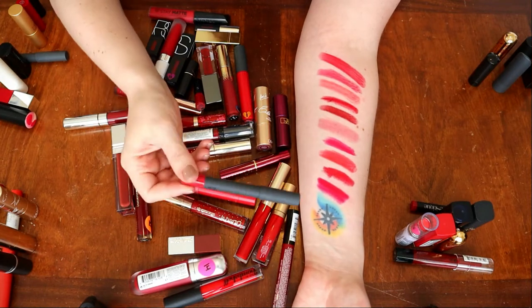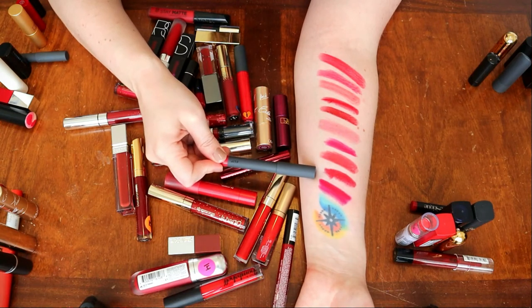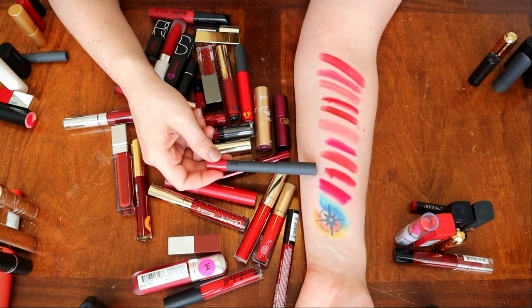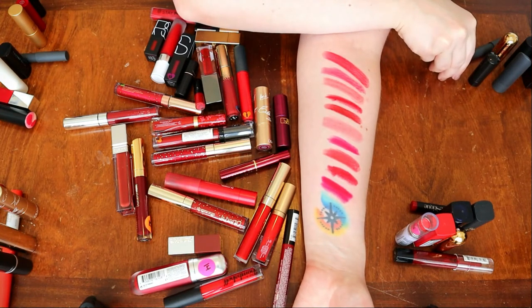The next is from Bite Beauty. This is in the shade Pomegranate. This is one that I do actually like the color of, and I don't really know how I feel about the formula. So I know that this has been discontinued. So we're gonna go ahead and put it over on the chopping block side.